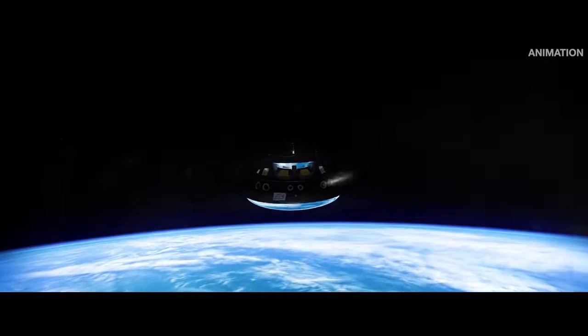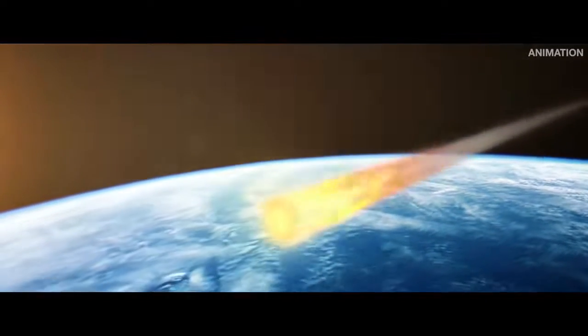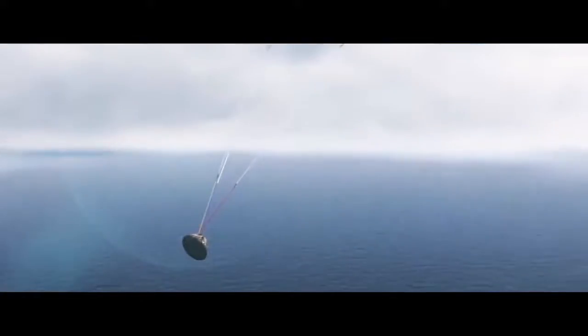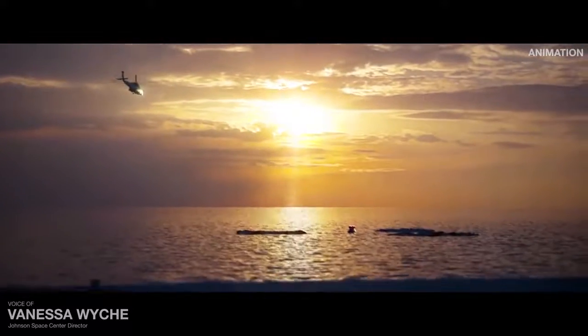Entering Earth's atmosphere at 24,500 miles per hour, the heat shield endures the fury of re-entry. The air around Orion reaches temperatures half as hot as the sun, but also slows Orion considerably. Until finally, parachutes can deploy, allowing Orion to gently dip into the Pacific Ocean. To the moon and safely home again.